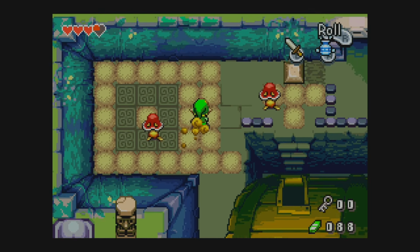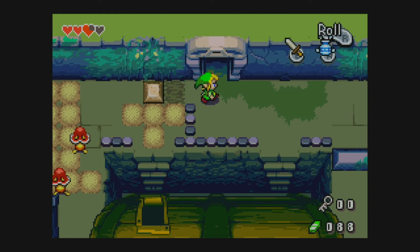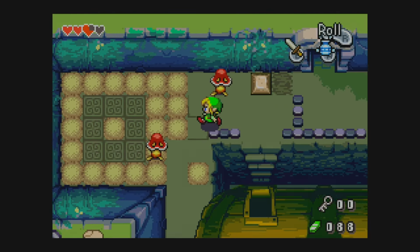and that's why people clamor for a remake of this game, because it is legitimately spectacular. Now, don't get me wrong, I'm not saying that Link to the Past is a bad game. I just think this one's better. It's not as good as Link Between Worlds, but it is better than Link to the Past.